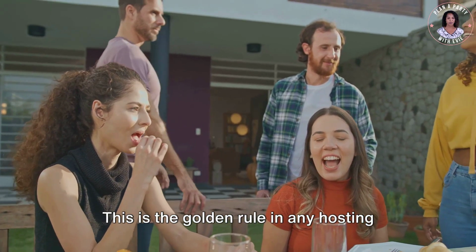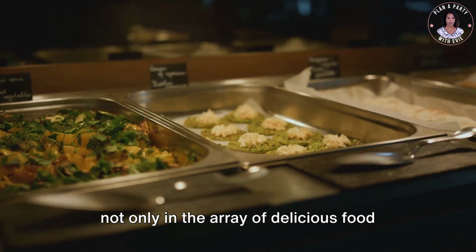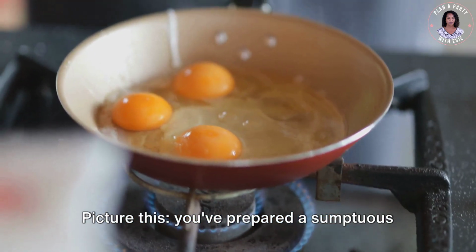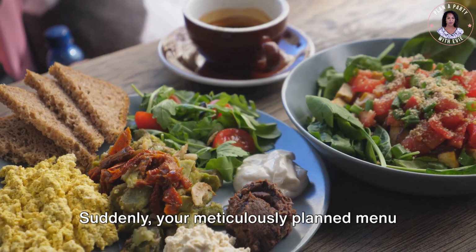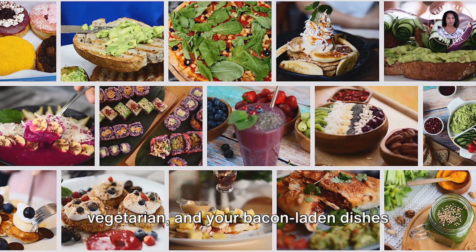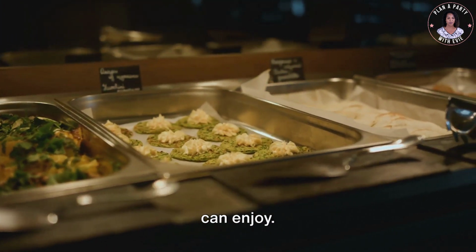First things first, know your guests. This is the golden rule in any hosting scenario, and brunch is no exception. The secret to a memorable gathering lies not only in the array of delicious food you serve, but also in the thoughtful consideration of each guest's preferences. Picture this. You've prepared a sumptuous feast, but one of your guests is gluten intolerant. Suddenly, your meticulously planned menu becomes a challenge for them. Or perhaps someone is a staunch vegetarian, and your bacon-laden dishes are off limits. Understanding these nuances beforehand allows you to craft a menu that everyone can enjoy.